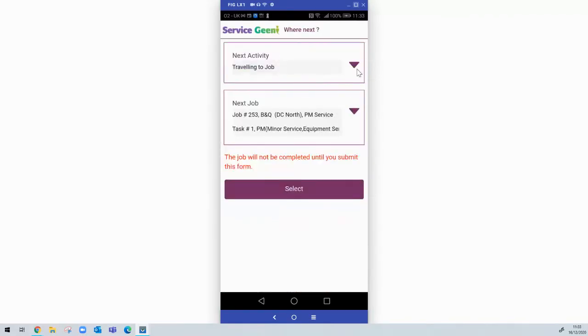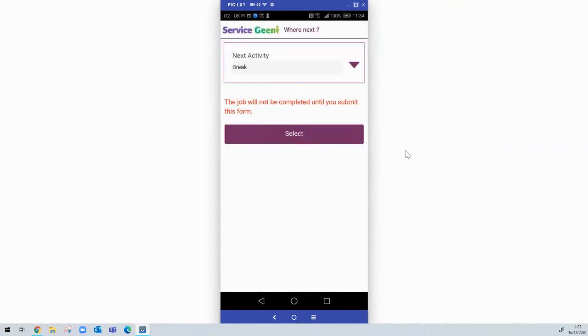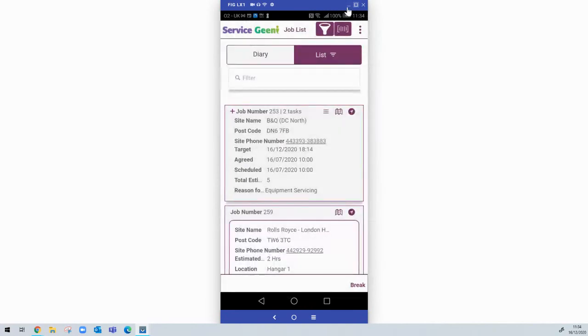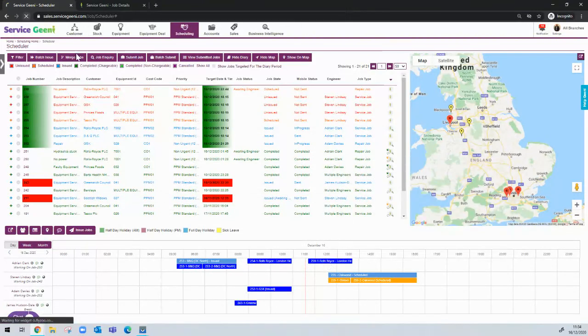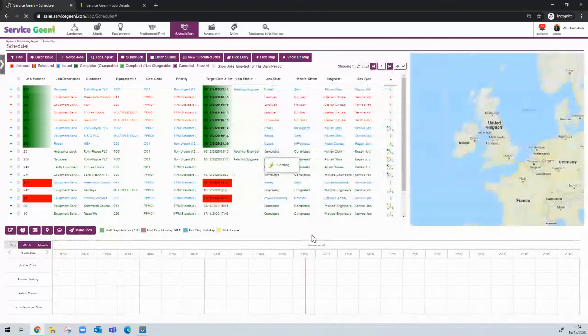Obviously, as I mentioned before, because it's activity based, it's now asking me for my next activity. And again, it will geotag that event. So I'm going to say I'm going on a break, and then that's it, my job's done. So in the back office, these jobs will now turn green. All of the data will come back and they will link to this job. And then the required documents will go to the customer automatically.